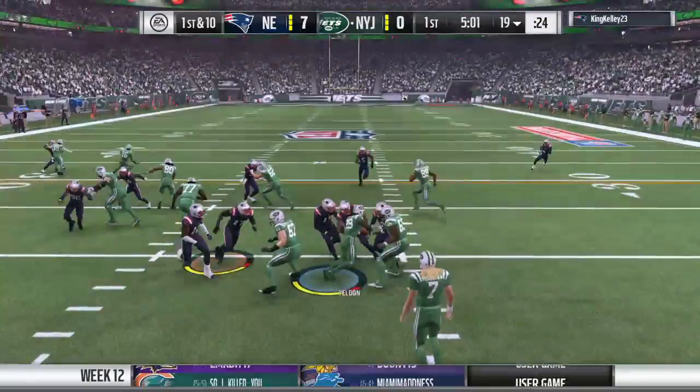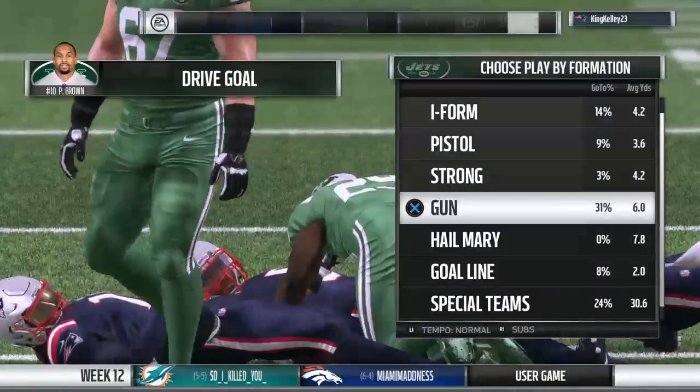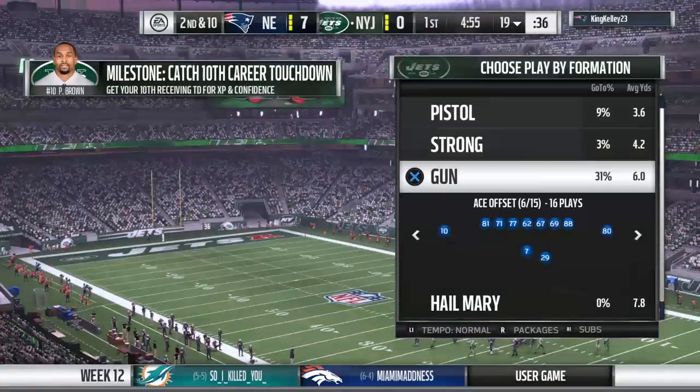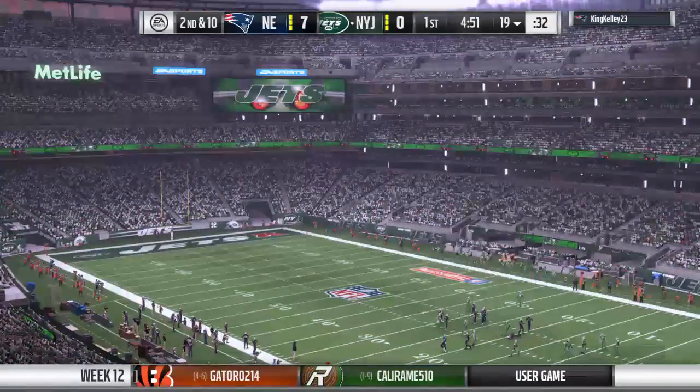On the ground, this is T.J. Yeldon. And nothing doing on his first run. Back to the line of scrimmage, and that's it. Barkevius Mingo in that time on the tackle. And the big boys up front in the trenches.